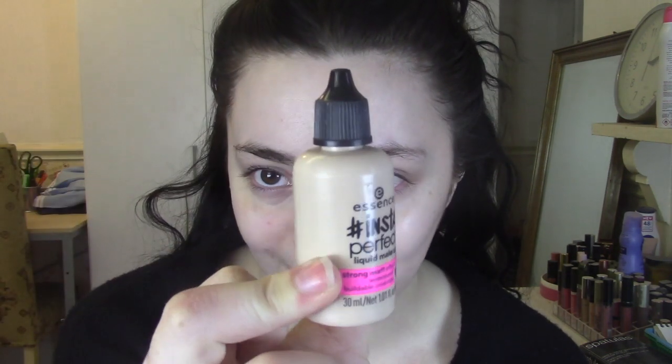So the next foundation we're going to be reviewing is the Essence Insta Perfect Liquid Makeup in the shade 10. This little diddly bopper I bought earlier this year in like January or February. My memory of it was quite light coverage, but I think it had a decent finish.